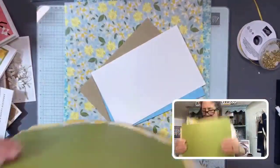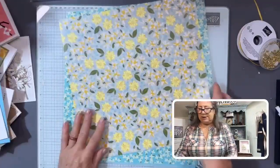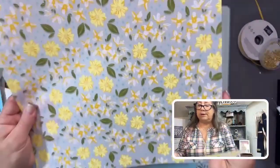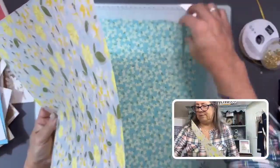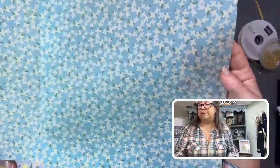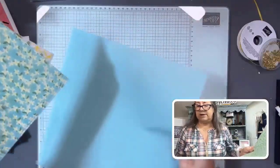And then you have some coordinating vellum. And you're going to have 6 sheets, 2 of each design. So you've got this beautiful one here. We have this one. And it's vellum, so it means it's a little sheer, okay? And definitely not as thick as cardstock. And then you have the gingham.